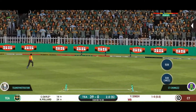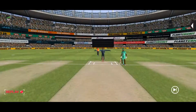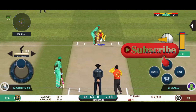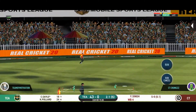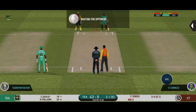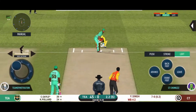That is in the air and in the gap as well. Goes for four. Can he do it again? They have run the first one quickly and should be looking for two. That is excellent running between the wickets. The field has been opened and the batsman should be looking to get those easy singles.